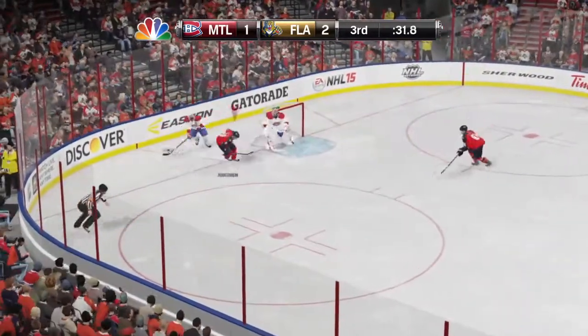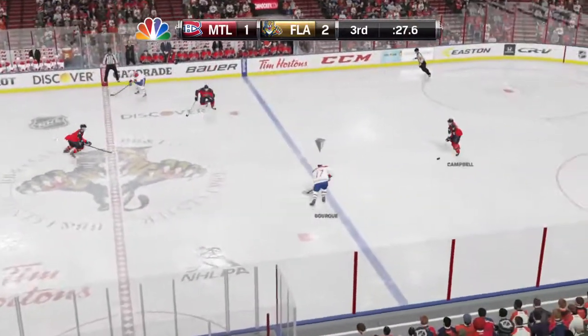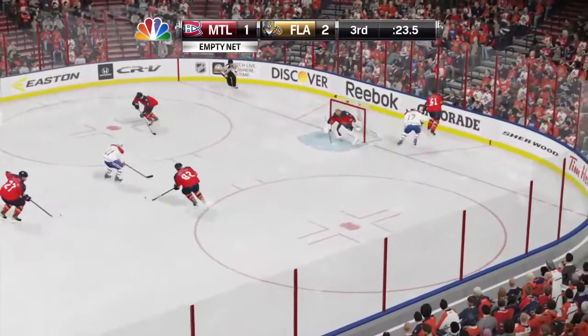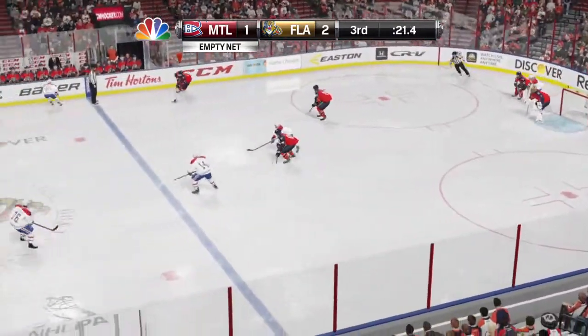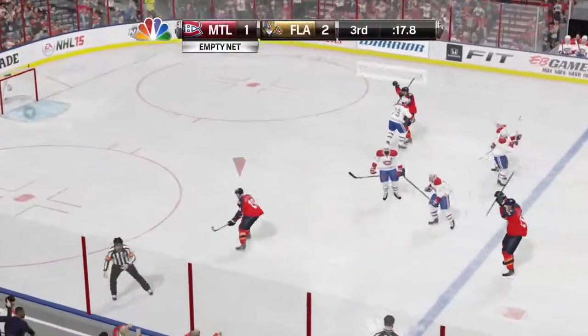Glides to the safety behind the net. Scooped up by P.K. Subban. To Plekanec. Swept on to Borg. Jabbed away by Brian Campbell. On to Kopetsky. Right up the middle. Score!